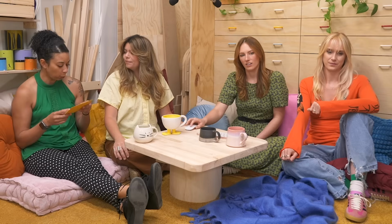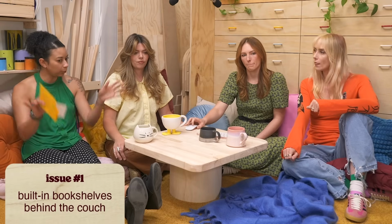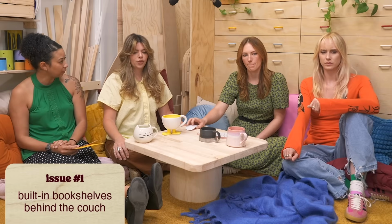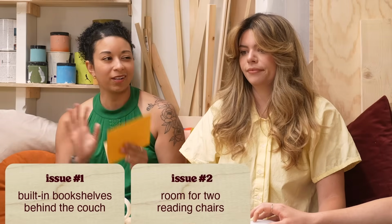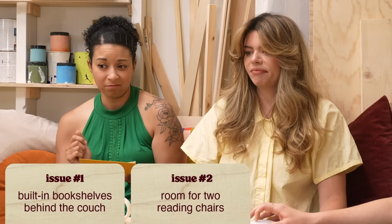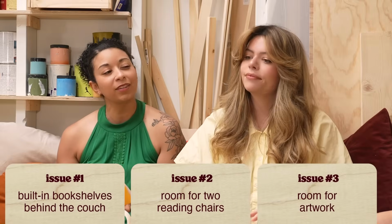Yeah. She does have some questions. Should the couch be built into like bookshelves? That kind of built-in vibe. They are looking for 2 reading chairs if possible, but they're worried about the layout of the room and how that might fit in. She needs some space on her wall for artwork, so maybe we could incorporate that too.